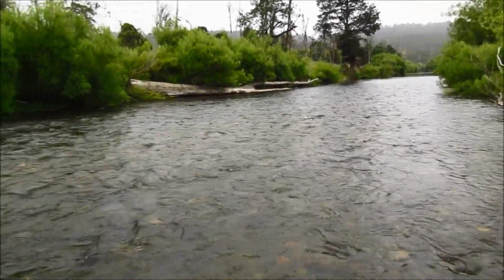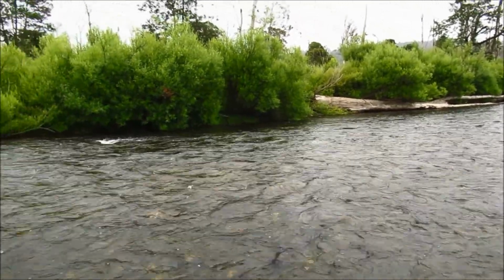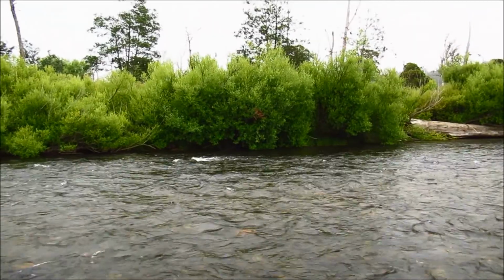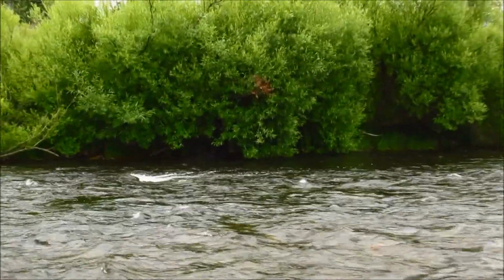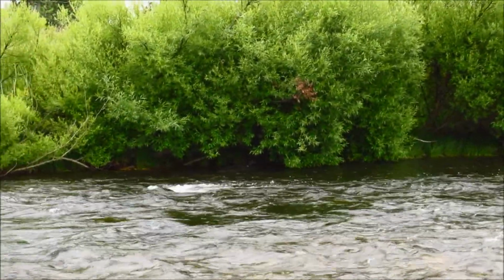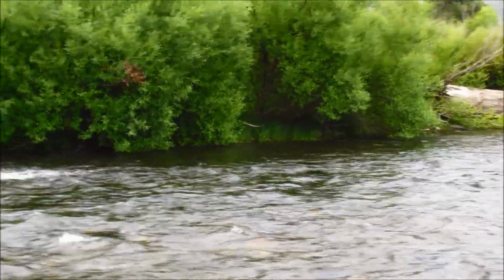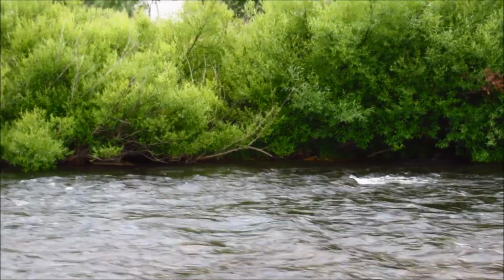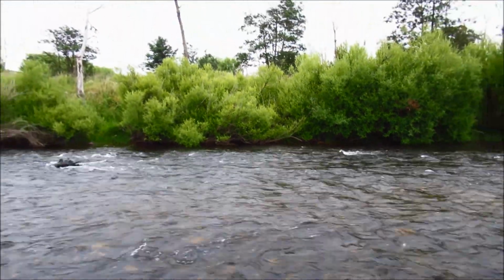I'm fishing all this beautiful fast water here, and even along that other side by those willows, you see a little bit of white water, but just outside that white water, it's all flat water. Now that's actually perfect area for trout to be lying. Not a follow, not a touch, not a fish.